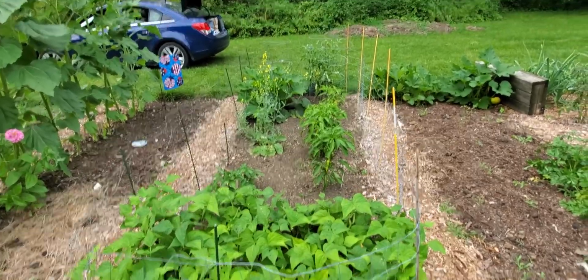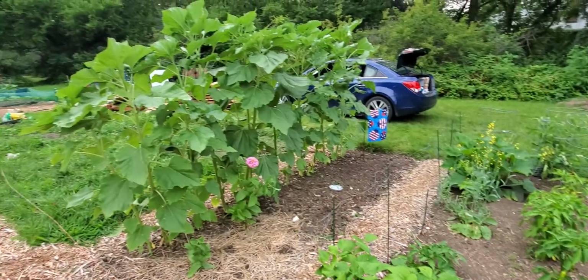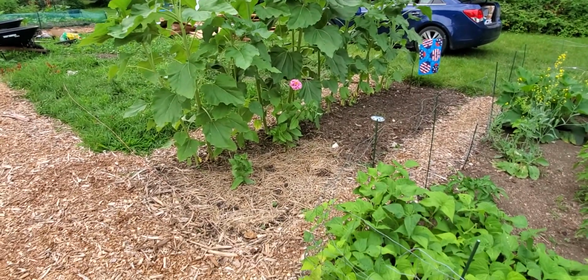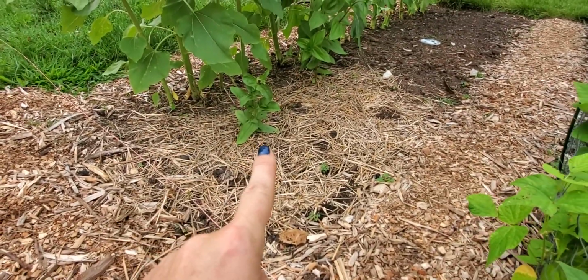This is Sandy McGill, her green beans, peppers, and tomatoes. She also plugged in a bunch of flowers right here. My goodness, look at these sunflowers. I can't even believe it. And this is a perfect example of why you want to use straw as mulch.